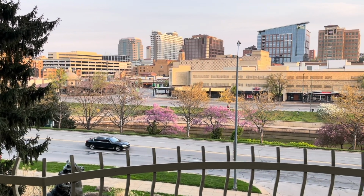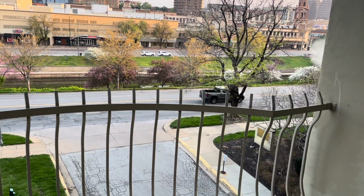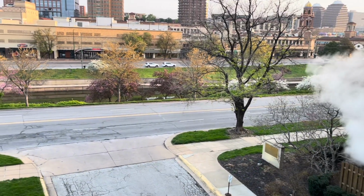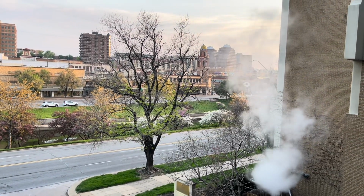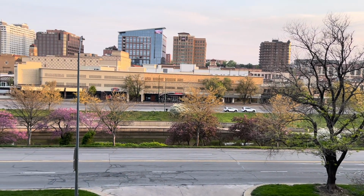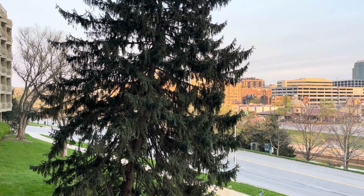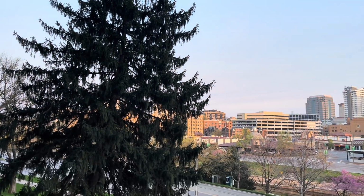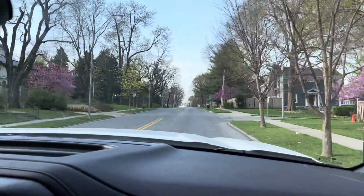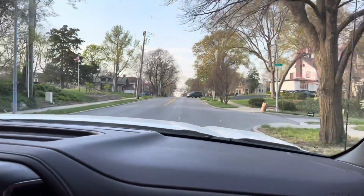This is our view from our sliding glass door. There's our balcony. It's so beautiful how all of the trees are in bloom. And we got a city view and a riverwalk view and a beautiful evergreen view.